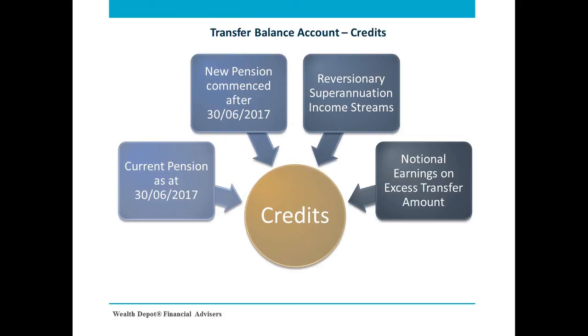So what counts towards the credit of a transfer balance account? The main credits to an individual's transfer balance account come from the values of existing superannuation pensions as at 30 June 2017, and new retirement phase superannuation pensions commenced after 30 June 2017. In addition, reversionary superannuation income streams and notional earnings accrued on excess transfer amounts also add to the credits of a transfer balance account.